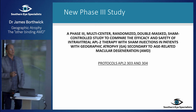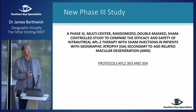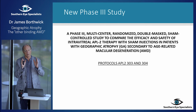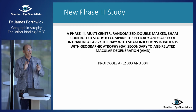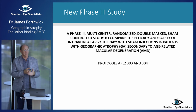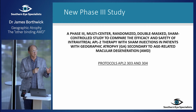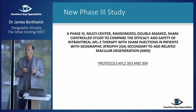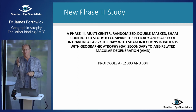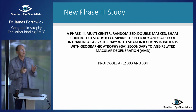So this is a study. This is a phase 3 study we're in at the moment, where we've got patients with geographic atrophy getting the injection or a sham. The trial's now finished recruiting. We've got 5 patients in this trial at the moment. There's only one person in our team who knows, and that is the nurse. I know there's 2 people, the nurse and the doctor who does the injection, who know if the patient's getting the drug or not.